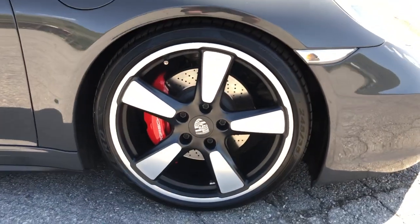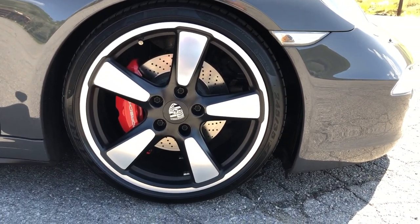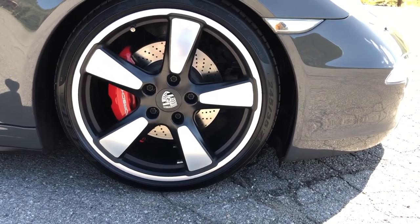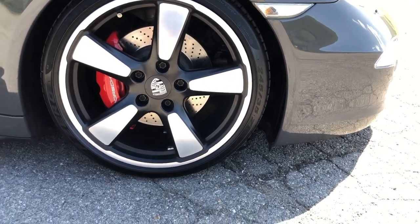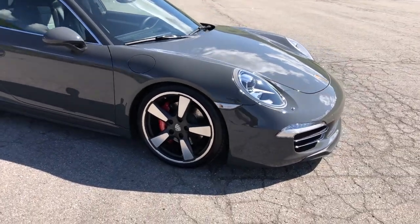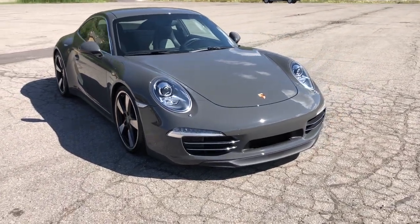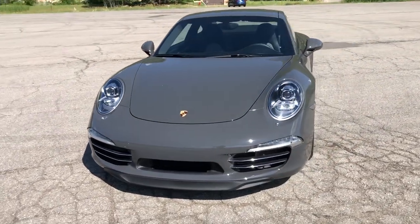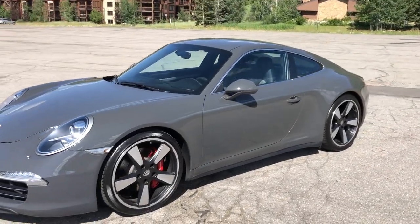You have that passenger front side wheel. That's in great shape. No cosmetic blemishes to point out. No curb rash. The brake rotors and the brake calipers are in great shape. So I'll go ahead and fire the vehicle up for you.